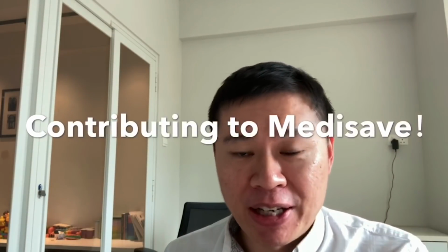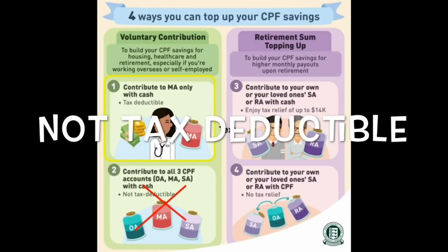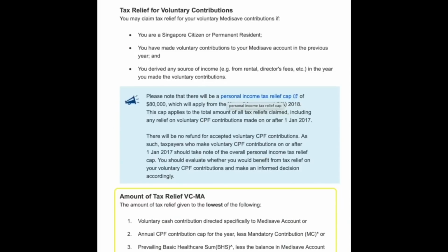Now, points 2, 3, 4 regard contributing to yourself, and point number 2 is actually contributing to your Medisave account directly. Now let's clarify things. I'll pull up this infographic for you to see. If you contribute to all 3 CPF accounts, it is not taxable. You must contribute directly to your Medisave account only with cash, then it is tax deductible. Now do also note there's something called a mandatory contribution, MC, and this amount is $37,740.